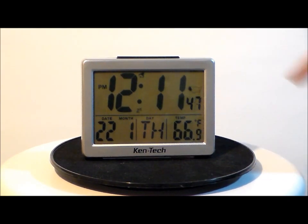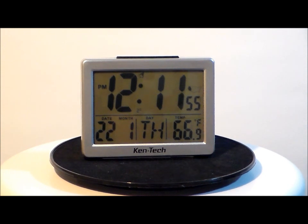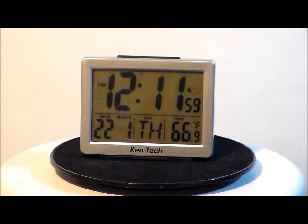Looks like the alarm's gonna go off in a second. I better stop it. Now you can have it set on atomic radio control to have it set itself if you don't feel like setting it manually. Quality by Kentech.